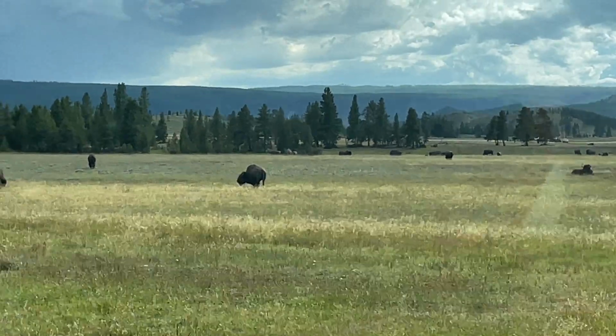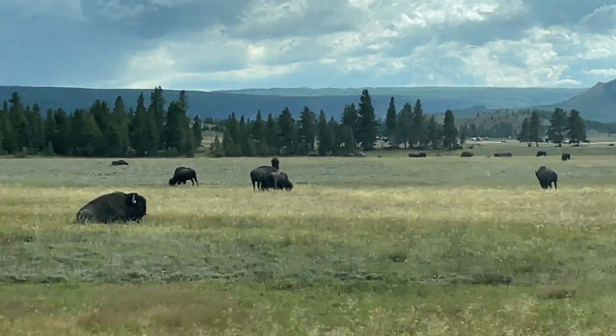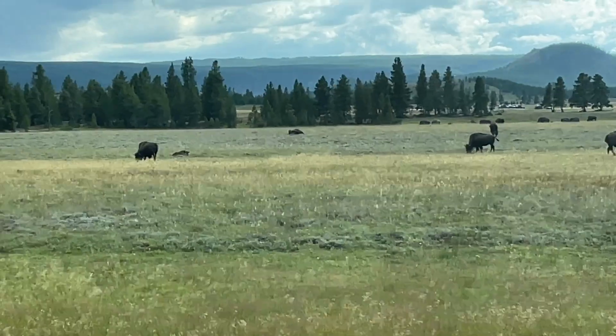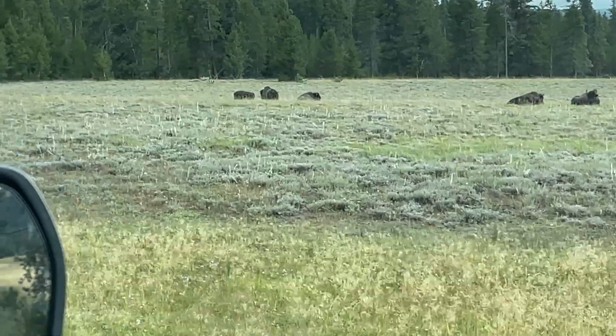When you get close to the lodge, you'll know because there they are, bison, and lots of them. You will literally see them as you're driving, and it's unbelievable. The time on the screen is off by an hour, so at 2:50 p.m., they're out, and people have pulled over to take pictures. Look how close this one is.